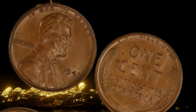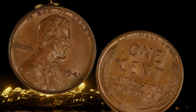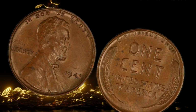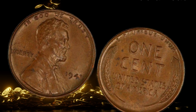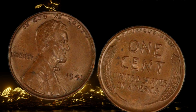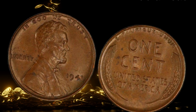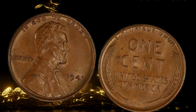Now, before you rush to check your coin jar, you need to know exactly what makes this penny so valuable. Not every 1941 wheat penny is worth millions, but a rare error and historical quirks have transformed a few of them into a collector's ultimate treasure. If you own one of these rare pieces, you could be sitting on a fortune without even realizing it. Let's dive into the fascinating story behind the 1941 wheat penny.